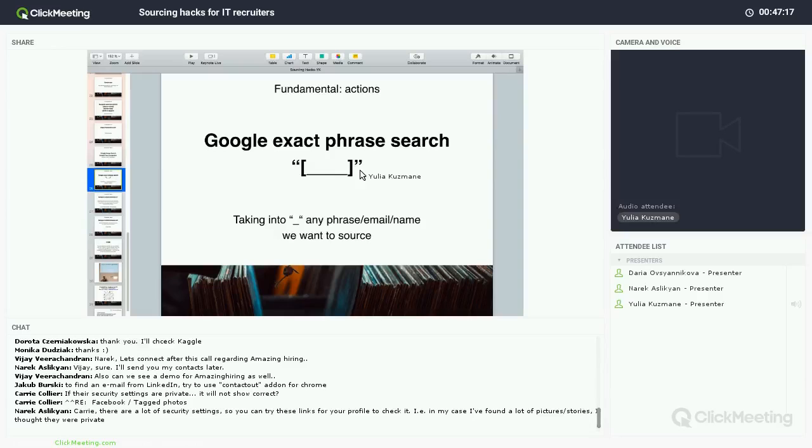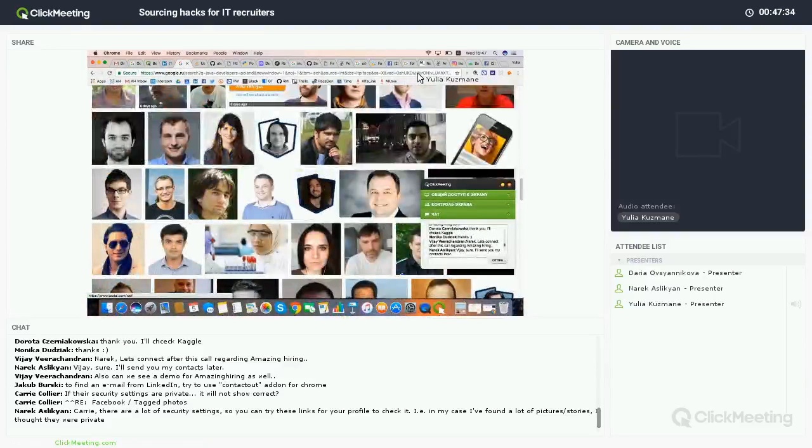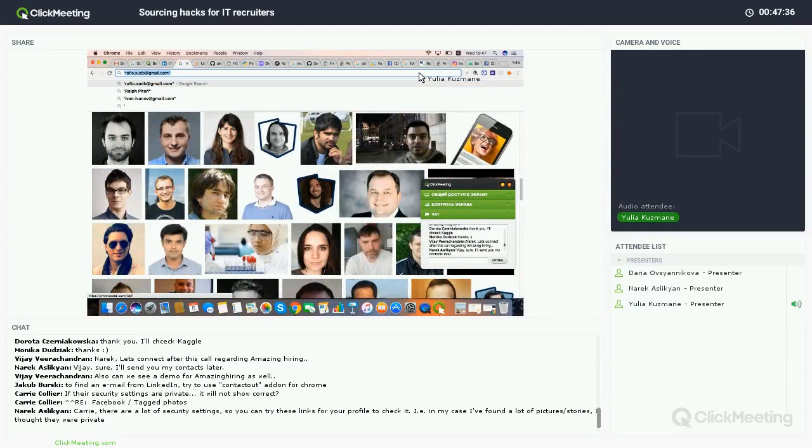Okay, another thing that's really important, Google exact phrase search. If you remember, also in the beginning we have done that. We have tried to Google the email of the person, quoting it. That would bring us a lot of information. Let's try mine.